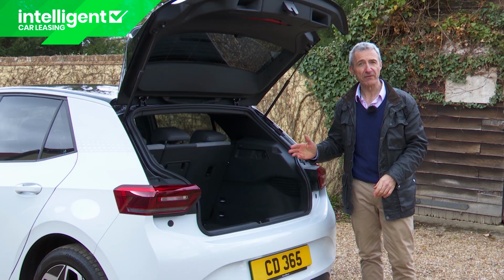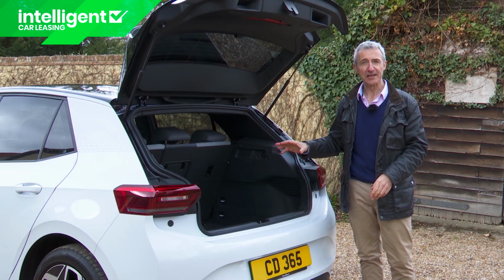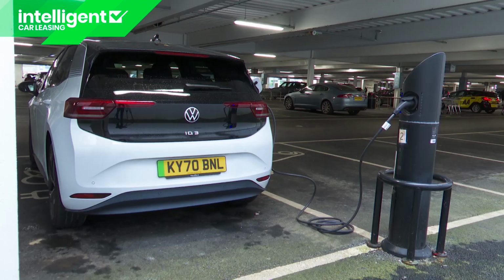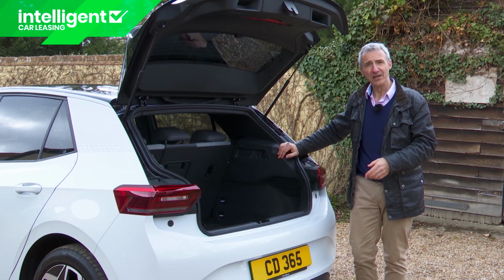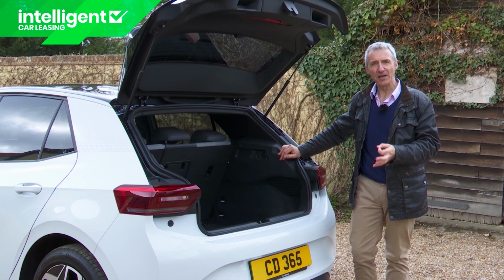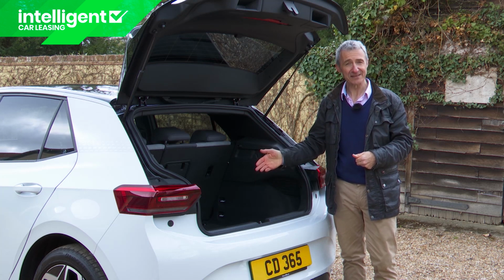Avoid the cheaper trim levels and you'll get the adjustable height boot floor, which reduces the load lip height and beneath which you can stow away the charging cables, only one of which, for your wall box and public charging, is supplied as standard. Appallingly, on an EV of this price, you'll have to pay extra for one that you'll occasionally need with a 3-pin socket. There's no room under there for a spare wheel, just space for the first aid kit.